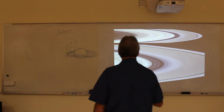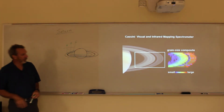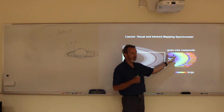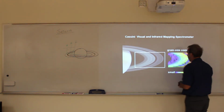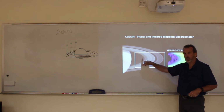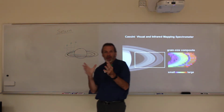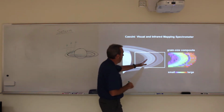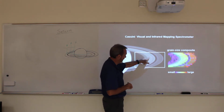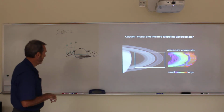All right, so yeah, it's very different from one side to the other. Also, if you look at the size of the ice particles, what we call the grain size here, notice the largest ones are out here. So the largest chunks are out here, and they get smaller as you go in. Which kind of makes sense because all these particles are running into each other, and every time they run into each other, they break apart. And as they break apart, the smaller particles start to migrate in. The ones that are out here that are larger eventually get hit, and they get smaller and smaller as they fall in. By the time they get to Saturn, there are very small particles raining down on Saturn.